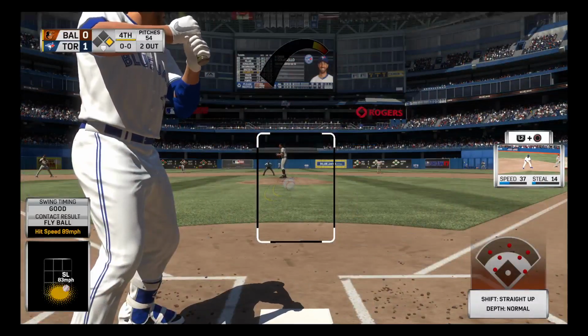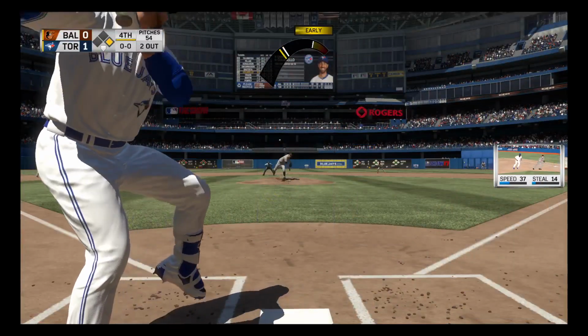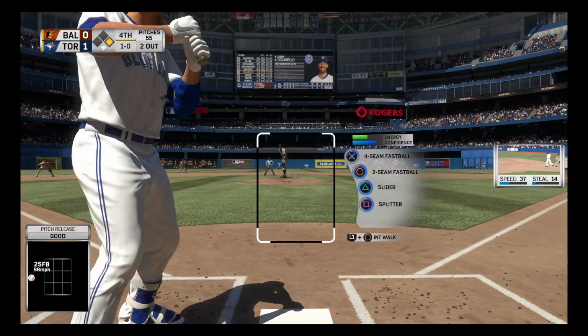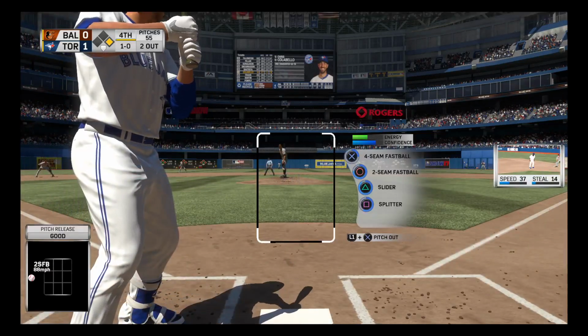First baseman. Digging in to try it again, Chris Colabello. He's 0 for 1 thus far. And he'll try to crowd him there to start the at-bat. It's 1-0.